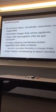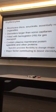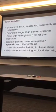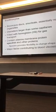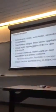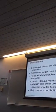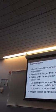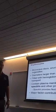Okay. Erythrocytes. So, red blood cells. They're chock full of hemoglobin. On average, 250 million molecules of hemoglobin in every erythrocyte. And the function of hemoglobin is to carry dissolved gases, carbon dioxide and oxygen.